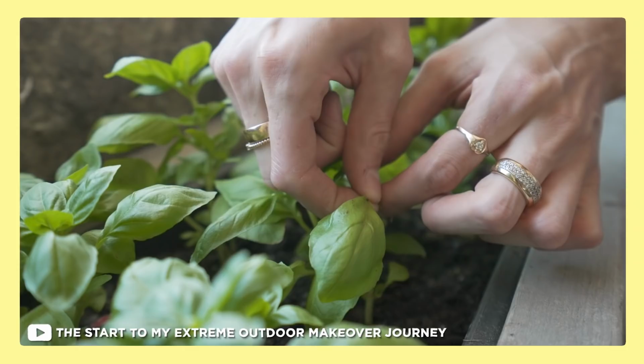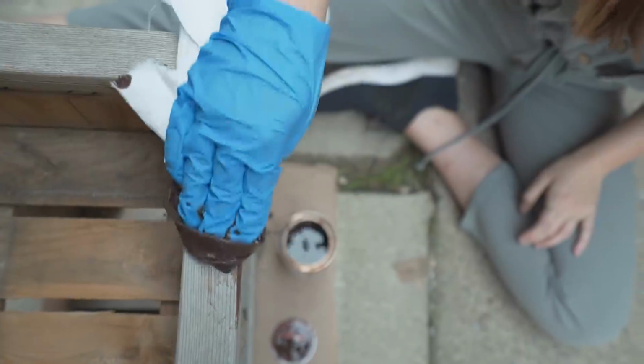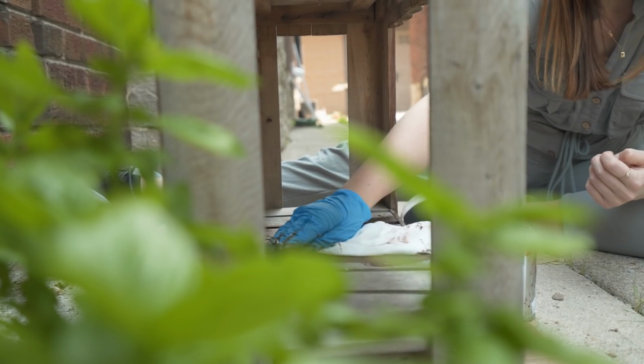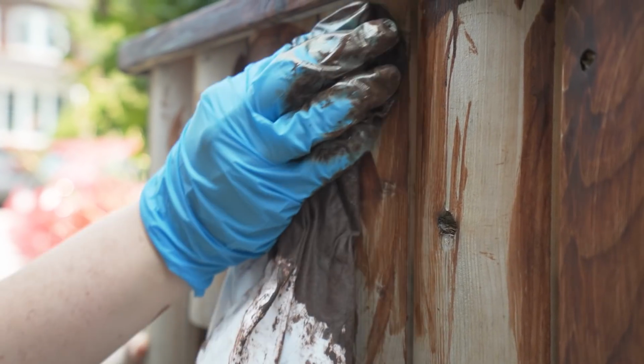Oh, you guys know about the basil. Last time we had drinks with the basil. Also, she told me that if I have a planter, which I have many of, let her know which planter and she'll plant some mint. So I'm excited.